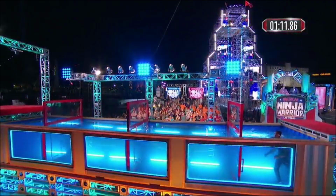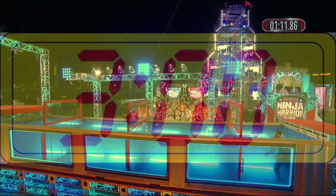Then it was the water walls, where competitors had to open 3 doors that were set underwater. Competitors had to hold their breath to open the doors and swim through, leading to the buzzer. All competitors had 3 minutes to complete the course. Here now are your results for Stage 2.